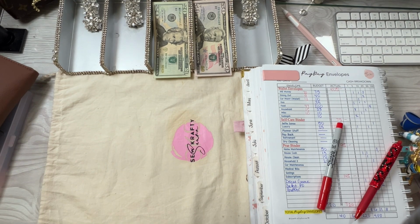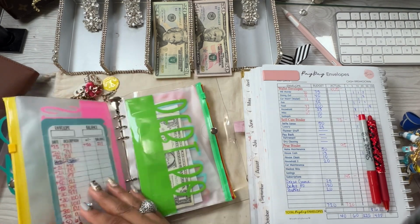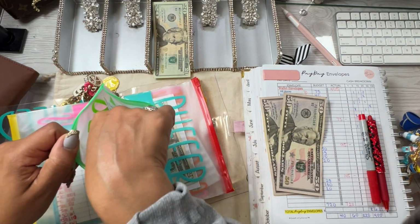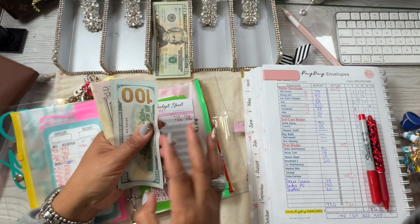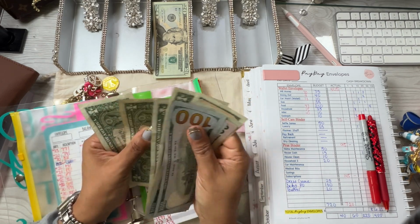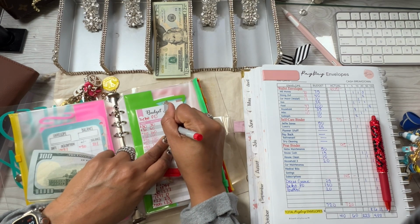And then I am going to go over to my I Need Money Not Feelings. And yes, so true, so true. So debt payoff is going to get $100. I want to make a debt payment. Not sure what it's going to go towards, but 100, 200, 250, 300, 320, 330, 331, 332, 333, 334, 335, 336. So $336 in debt payoff, and I added 100.